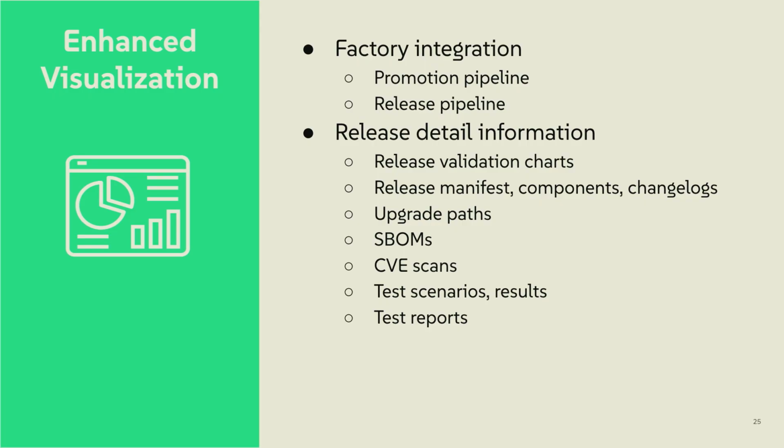Also, information such as software bills of materials and CVE scans, all kinds of things like this, would be available in a single place. We would also like to reference the documentation from the single place and so on. There are quite a lot of options we could provide from this public place to get interested customers to a specific place very easily.